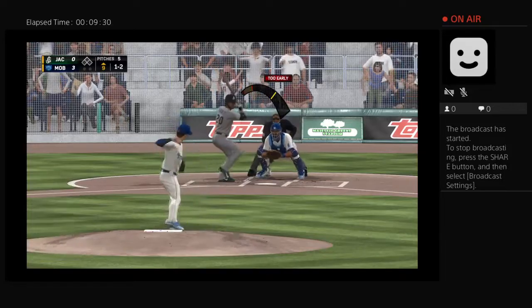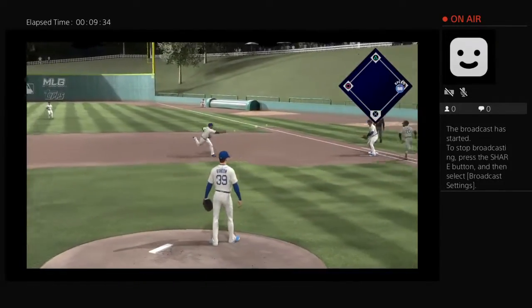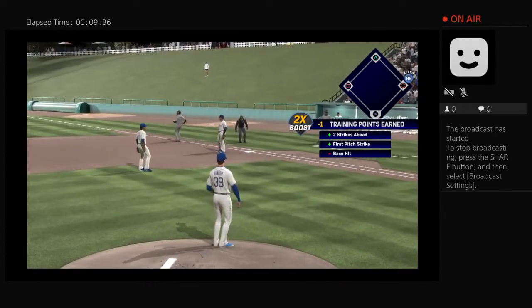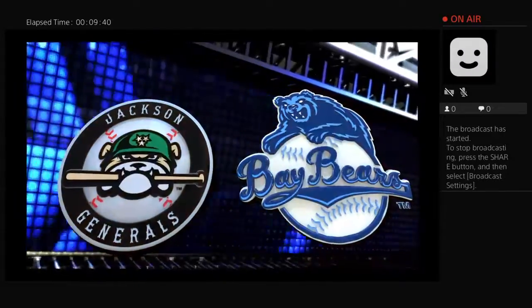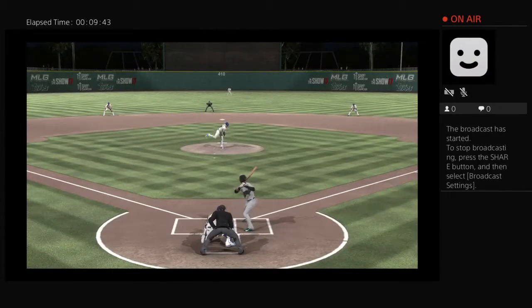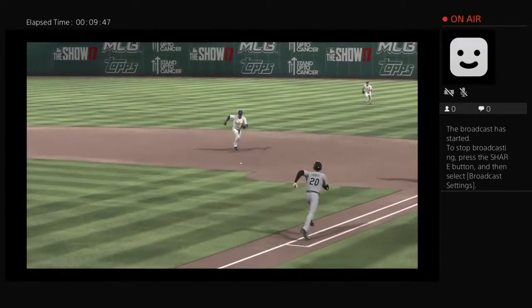Now another 1-2. Grounded weakly to the right side. He's got to hurry. Throw won't be in time as he reaches it first. Well, it's getting late in the game. You look for anything to get the rally started. Right there, an infield single. They'll take it and try to build from it moving forward.